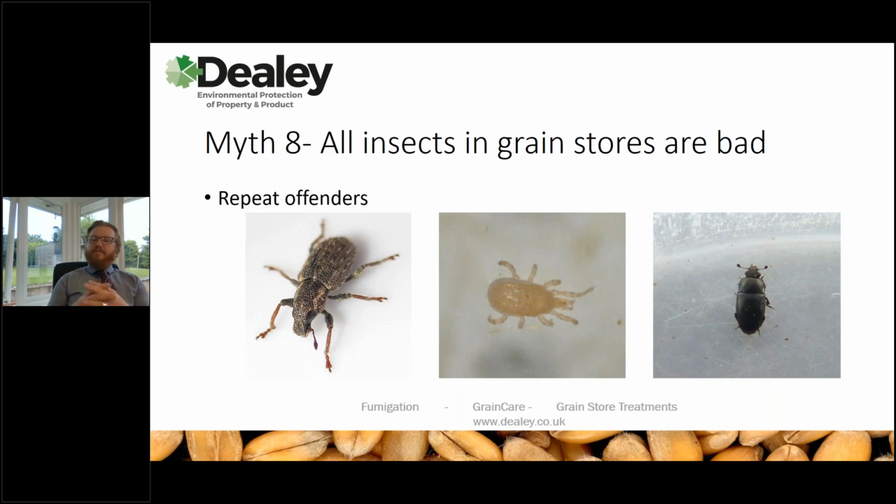Repeat offenders of the grain store, sorry, the weighbridge rejections. All insects in grain stores are bad. Not true. So on the left here, you've got some clover weevil. It's a field pest. They are everywhere after harvest, and we get called out so much to come and look at them. And we say, don't worry, just sit on it for a bit. They will die. But you've got to have the correct ID first things first. You've got predatory mite.